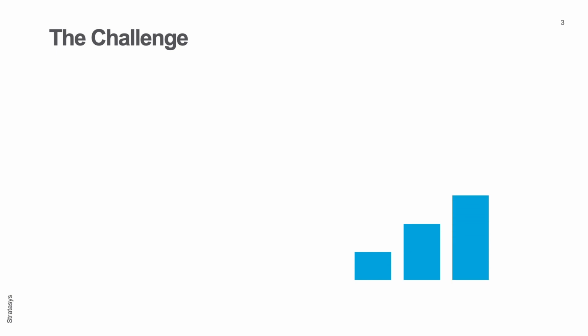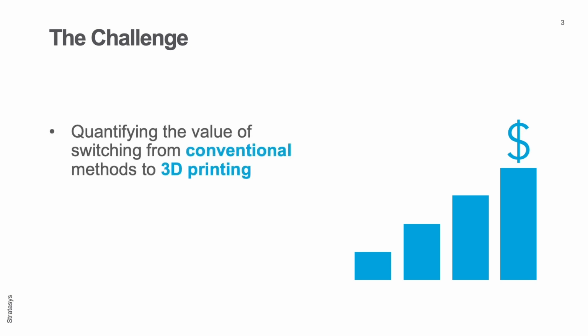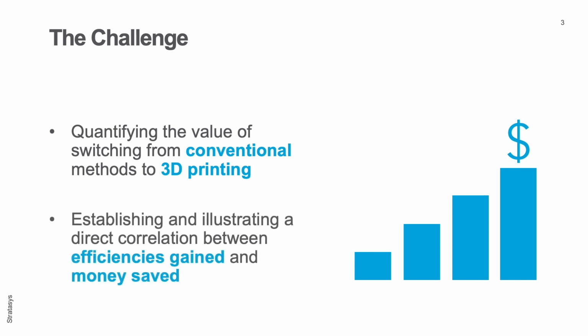When convincing C-suite level decision makers, dollars speak louder than features and benefits, so you may need to quantify the value of switching from conventional methods to 3D printing and provide real, tangible examples. You'll also need to establish and illustrate a direct correlation between efficiencies gained and money saved. Let's review an example that demonstrates one way you can quantify value.